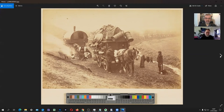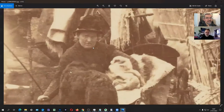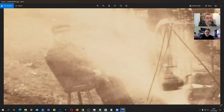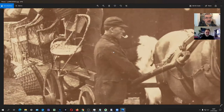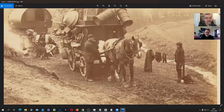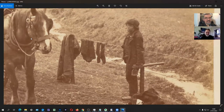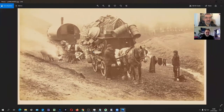It doesn't look as staged as the previous one, because while we do have the woman here clearly looking at the camera, the person behind lost in the smoke is probably also looking at the camera. This guy here with the pipe is just busy carrying on with the horses. The lad over here with the axe is obviously looking in that direction. There is a feeling of this place has stopped and they're either getting ready to go or they're settling down, getting ready. You know, we don't know yet whether he's harnessing up or unharnessing, I suppose.